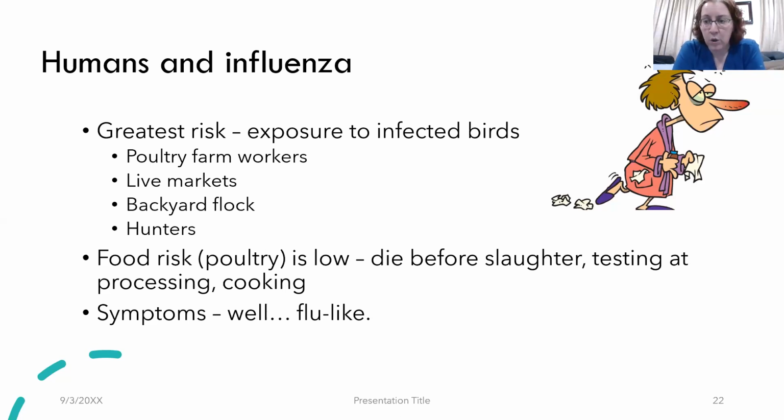And we're cooking it, we're heating it to high temperatures, so the odds of exposure through your chicken dinner are pretty low. In humans, the symptoms, well, it's influenza, it's flu-like, and if you notice anything, of course, contact your physician.